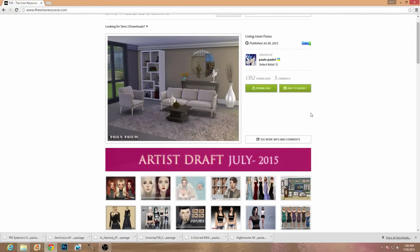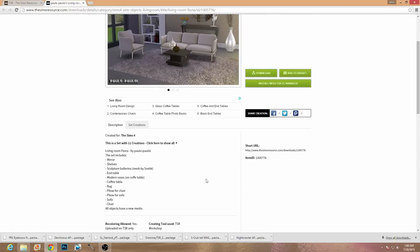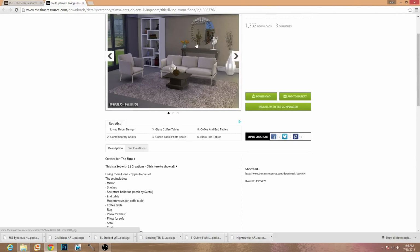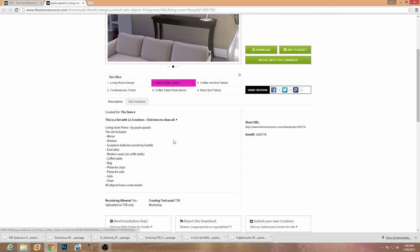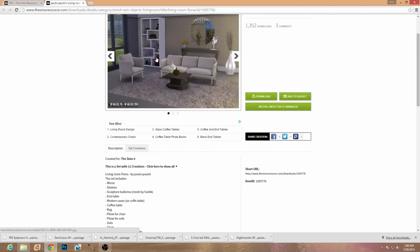This living room set is beautiful. I love the vases and stuff. Let's go see what's in this, because I don't ever download furniture with you guys. I would actually need to show this item. Okay, so it's the mirror. That mirror is nice. We get the mirror, the shelves. Ooh, yes, these shelves.